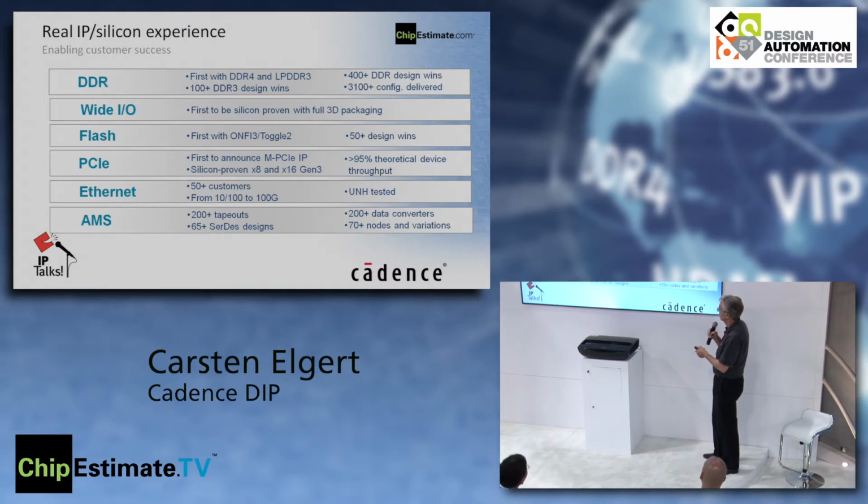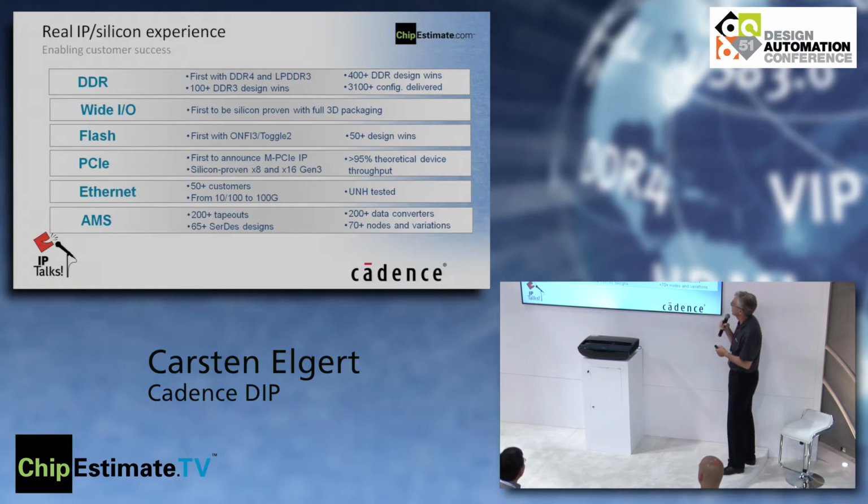In terms of Ethernet, we offer all from 10 megabit to 100G. And if it comes to AMS, we have supported over 200 tape outs, and here over 65 serial SerDes designs with over 70 nodes and variations. Our IP is available.